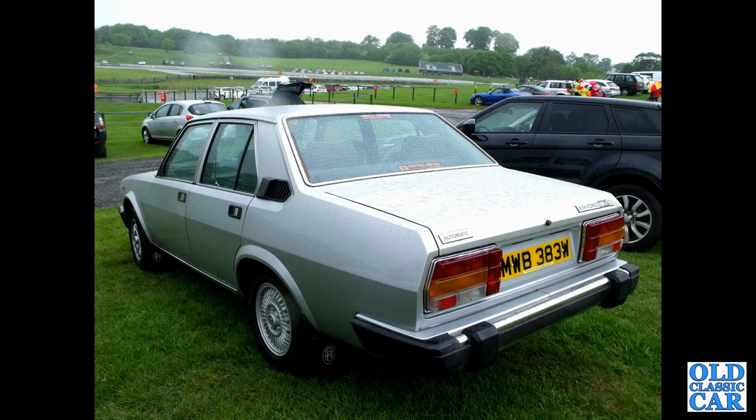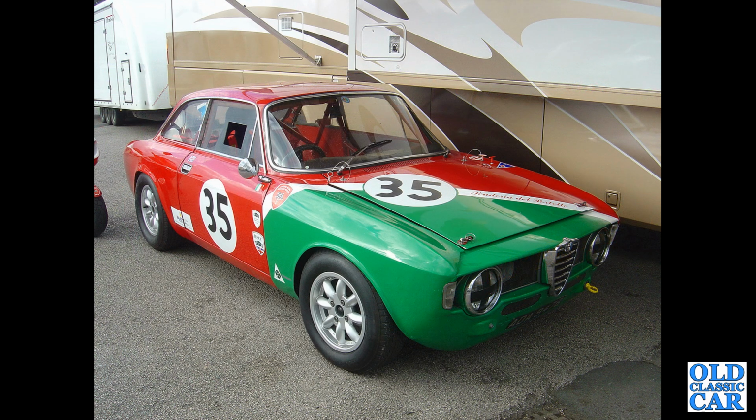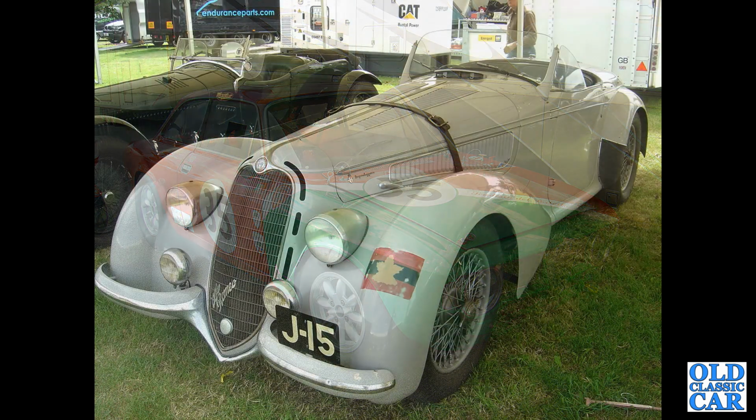To Donington, a few years back, we've got AOA 947B. If you could let me know which model this is, it could be a GTA, I'm not quite sure, but please let me know in the comments if you can add anything to the photos shown here.